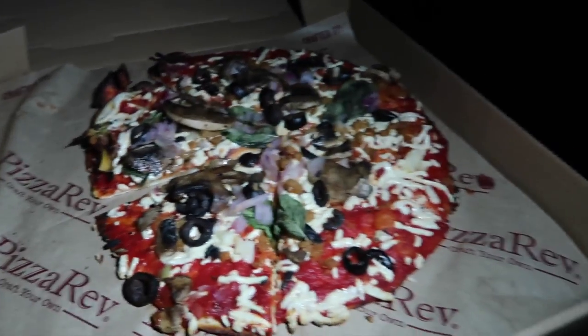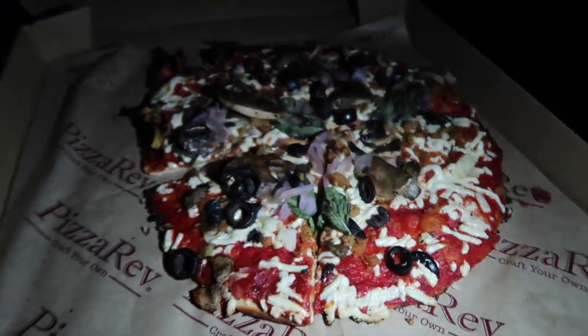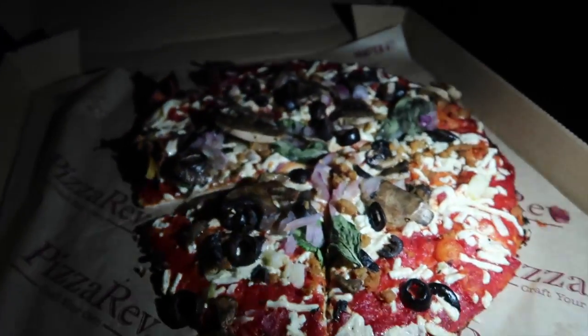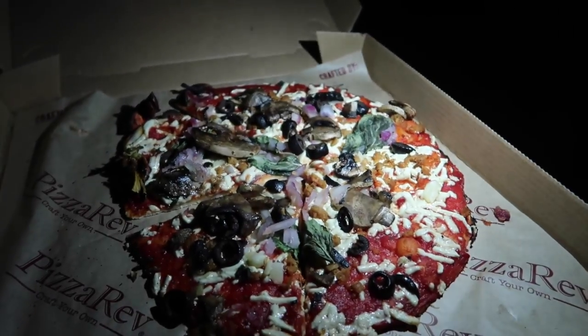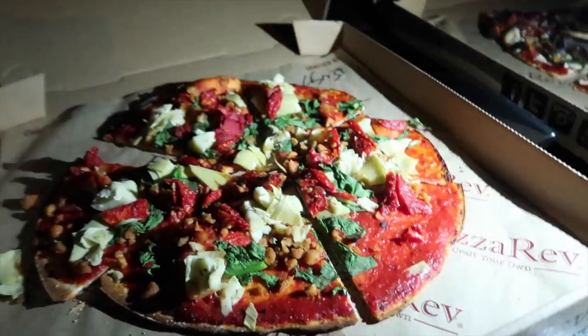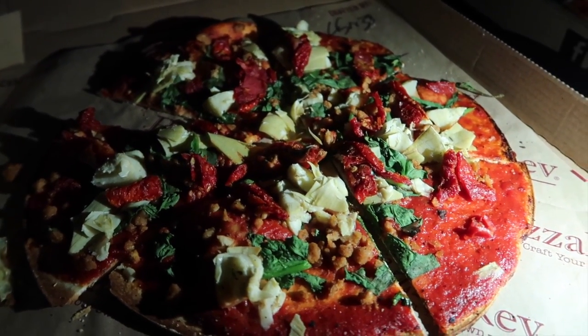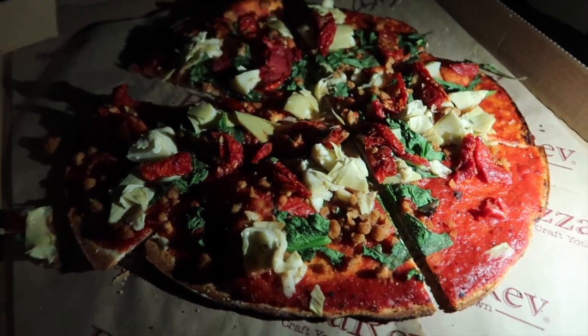We don't have light, so we're using the phone. Looks pretty bad. Chris, what'd you get? Pizza with a whole bunch of stuff. All right, cool. Mushrooms, basil, olives, vegan sausage, vegan cheese, onions. And then I got sauce, artichokes, vegan sausage, spinach, sun-dried tomatoes, and I think that's it. Yep. Cool.